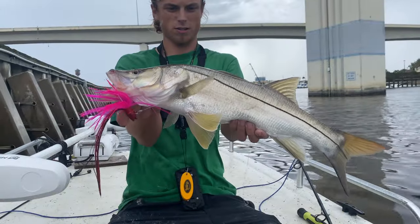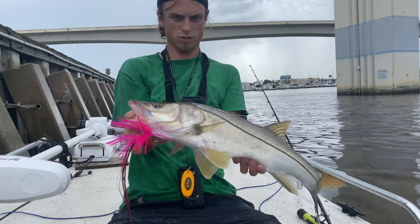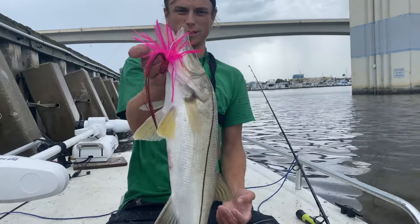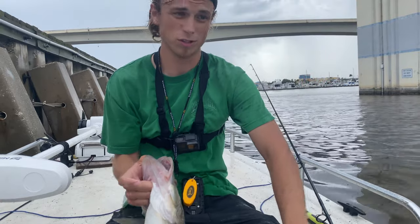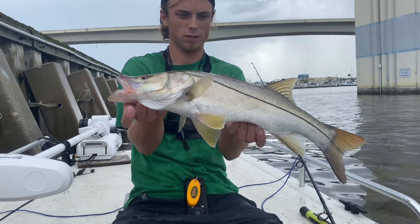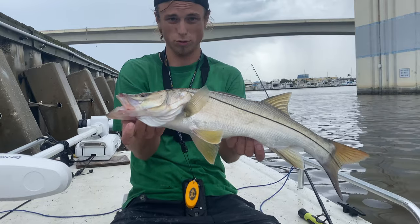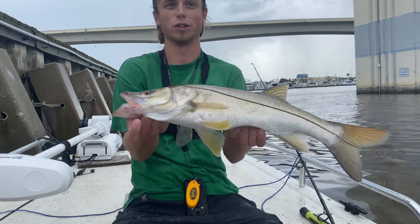Alright, guys, there's the other fish. This fish is probably like 28, a little bit smaller. I mean, that's another beautiful fish. On the jig. Cool to see how good this color works. Hit right next to the boat. We had the GoPro running for that bite. That was sick. These things thump it so good.